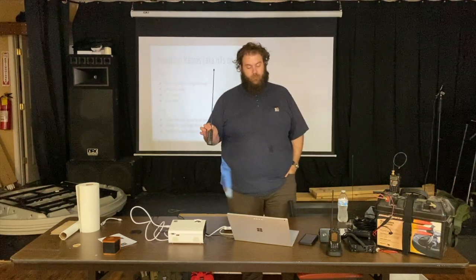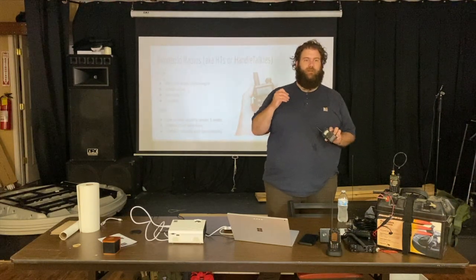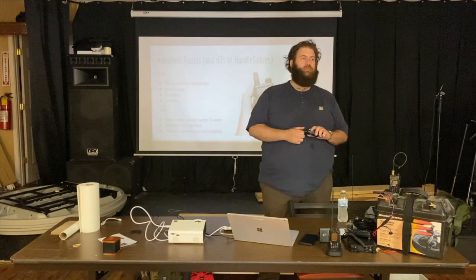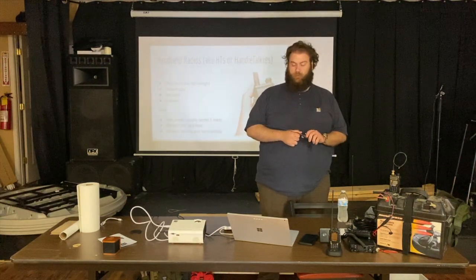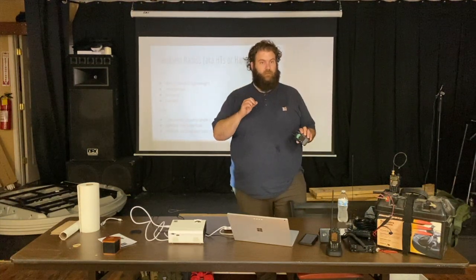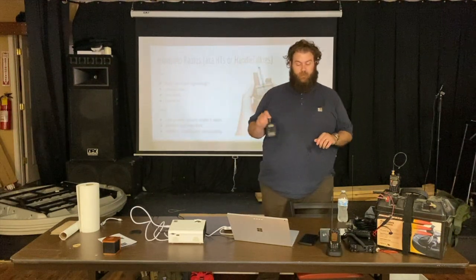Some of the downsides on these, they're low power, so most handhelds are going to be 5 watts or less. That's just your transmit power. The more watts, the more powerful. 5 watts doesn't sound like a lot because it's not a lot. They have a pretty limited user interface because it's small, so not room for a lot of buttons and screens on these.